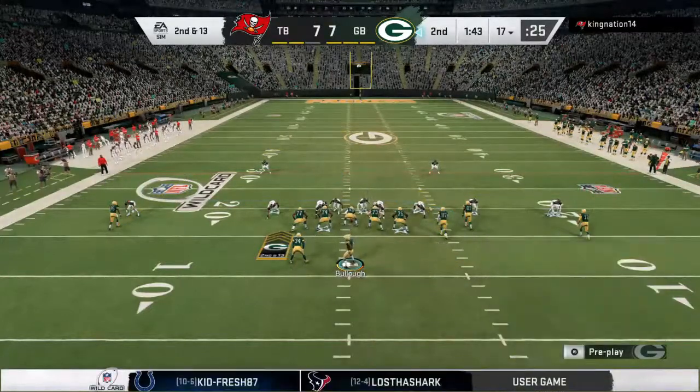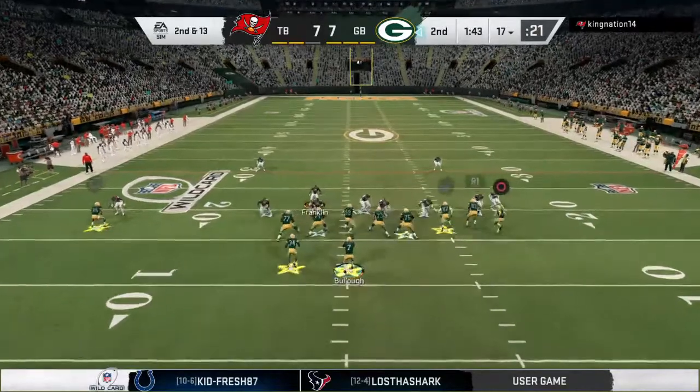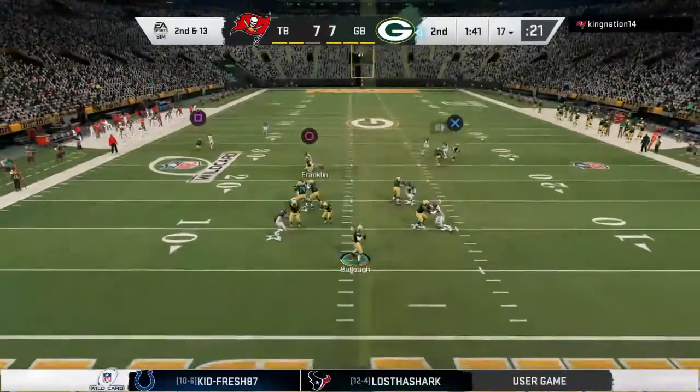Let's go, defense. Our time. It's our time. Let's go. 2nd and 13.